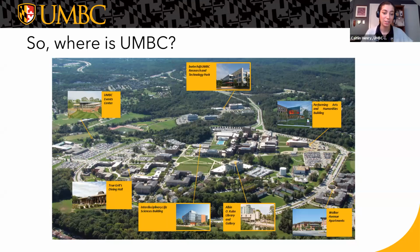To get us started, I wanted to jump straight into the campus, because I think that's the easiest place to start. University of Maryland, Baltimore County is exactly where it sounds. We're located in Catonsville, Maryland, which is about 15 minutes away from Baltimore City, but also only about 45 minutes away from DC. So being in the county affords us a ton of space. It allows the campus to be open and green and pretty self-sustaining overall.